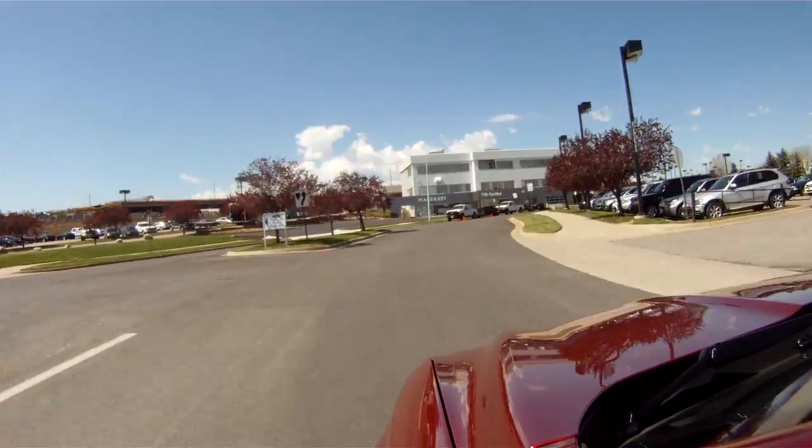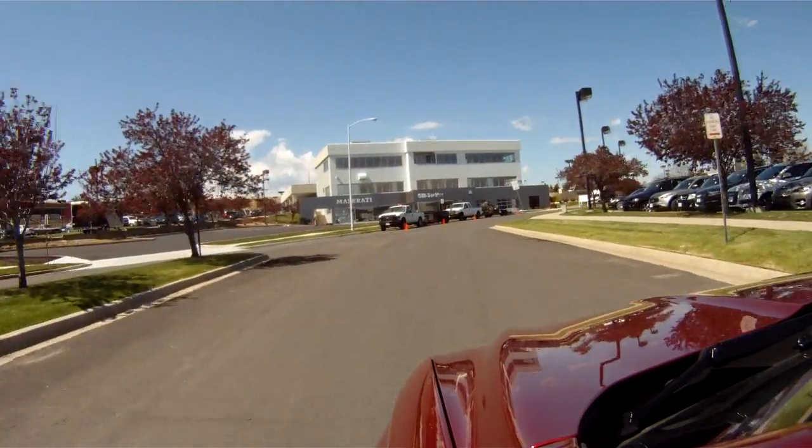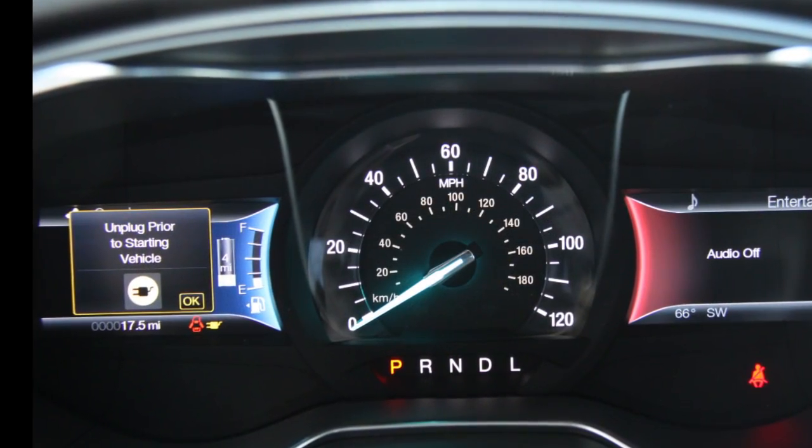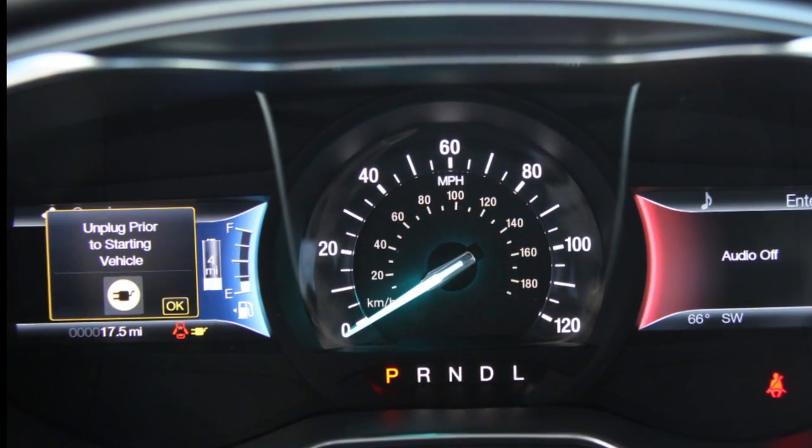If you take your hands off the wheel for an extended period of time, a little thing pops up and says, put your hands back on the damn wheel. Actually, it doesn't say that, but it would be cool if it did. It says, please keep your hands on the wheel while driving. Where does it say that? Right on the left side dash screen. I've never seen that because I always keep my hands on the wheel.